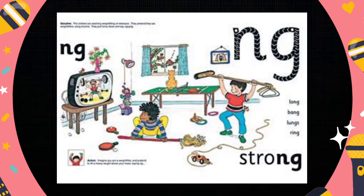Say loudly, saying, ng. This is how to say this letter sound. It's letter sound ng. Okay, this is letter sound ng. And this one is how you write letter sound ng. This is how you write ng.